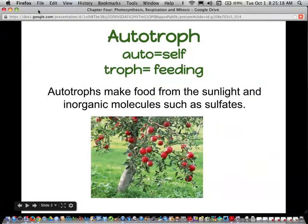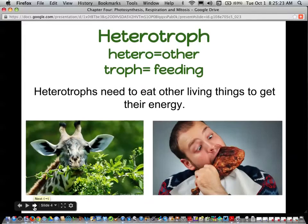All right. Continuing where we left off from yesterday, heterotrophs. Hetero means other, troph means feeding. Heterotrophs are creatures that eat other creatures, and they need to eat other living things to get their energy. Whether those other living things are plants, as with the giraffe on the left, or a giant turkey drumstick, as in the human on the right.